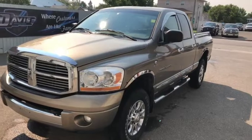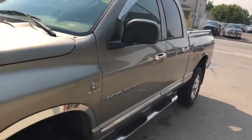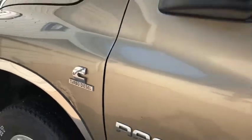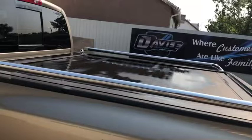Stock number 13484. This is a 2006 Dodge Ram 3500 Laramie Edition. Cuter in color, as you can see, does look pretty good. Of course, you do have the Cummins turbo diesel engine underneath the hood. You do have a hard top tonneau cover as well with this truck.